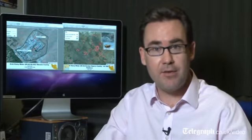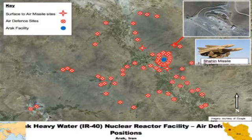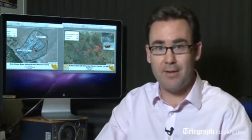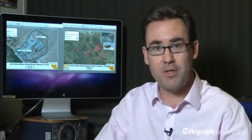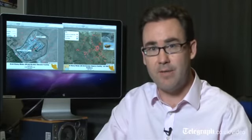Well, one key indicator is how well defended it is. And if you look at our image here, you can see that it's very heavily defended indeed. There are something like 50 separate batteries of anti-aircraft guns deployed around the Arak plant, and there's an inner circle of defences around the perimeter of the facility itself. And in addition to that, there are 3 batteries of surface-to-air missiles. Of all Iran's nuclear facilities, this one appears to be the most tightly defended.